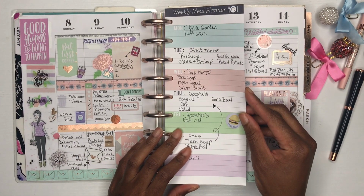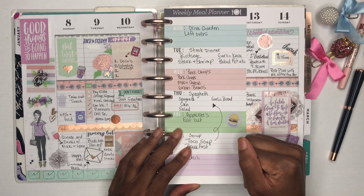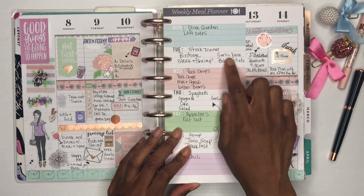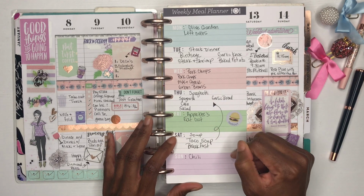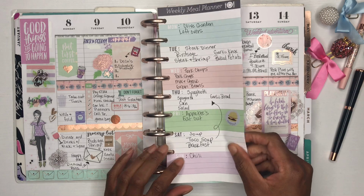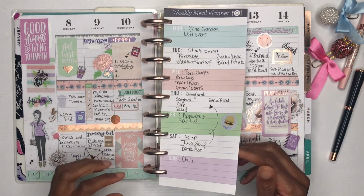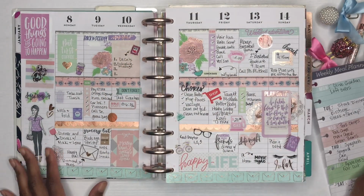Y'all, I was weekly meal planning. Girl, you better meal plan. Prepping and milling. Olive Garden, leftovers, steak dinner, pork chops, spaghetti. We ate good that week. Applebee's, taco soup. I'm here for that. And chili on Sunday. It was cold. So that all sounds right. This spread is cute. And I did love to pull these out and just look at my spreads.